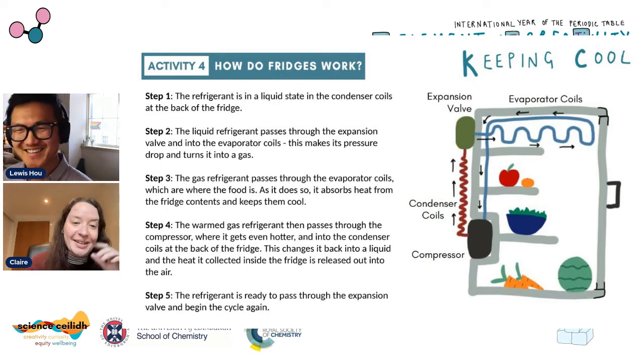And then we just start the cycle back again, so our refrigerant's then back in our condenser coils, and it goes back through the expansion valve.